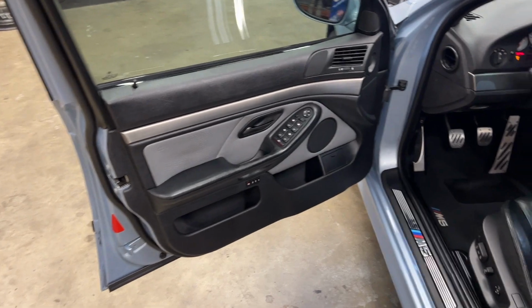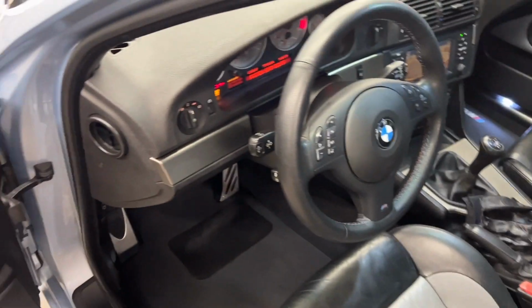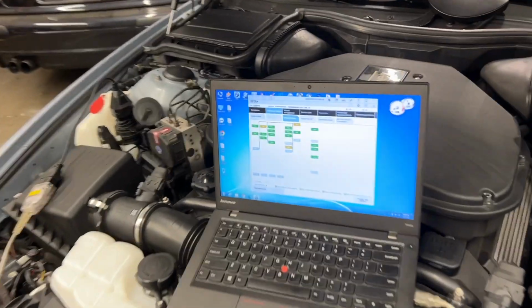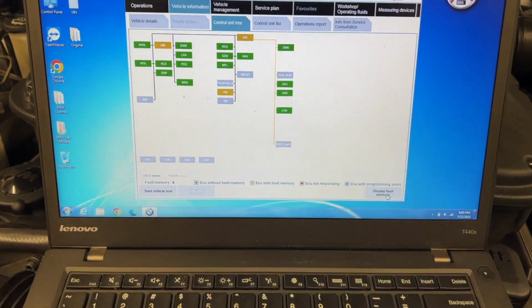My back hurts. It's about 9 o'clock. Gotta clean some butyl tape off the seat. I don't know how that happened. Lights are on because we're doing a little code scan here in ISTA, see if anything comes up. Looks like we got 4 items.